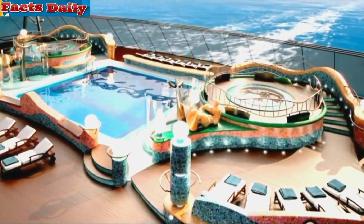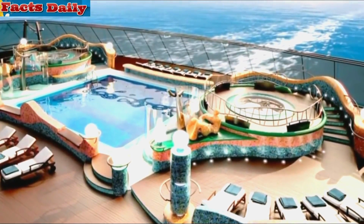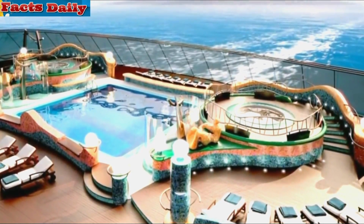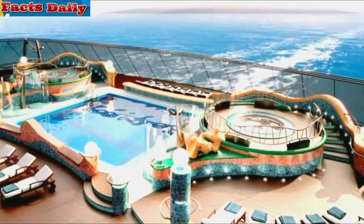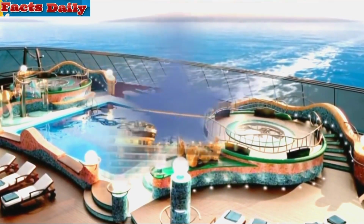Number 10. Fantasia. The MSC Fantasia's length is 333 meters and is capable of carrying 3,900 passengers. The ship was named by Sophia Loren on the 18th of February 2008 in Naples. Now it's the flagship of the MSC Cruises shipping company.